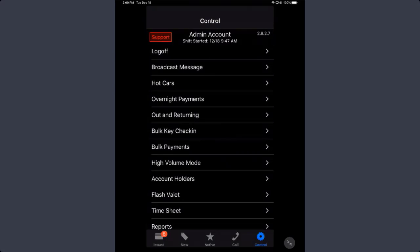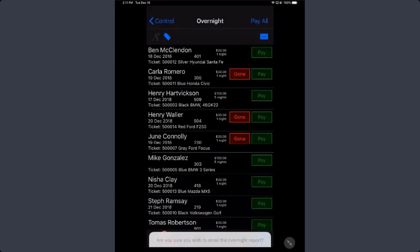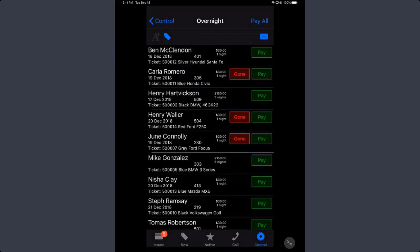So once you've got hot cars resolved, you'll need to send the overnight payment report and record overnight payments. You'll just go to Control, Overnight Payments, and then this blue envelope up here, you'll just tap that and it'll send the overnight vehicles report to the front desk. So that emails the front desk. They're going to use that report to post the charges into their PMS. This is not an automatic process. It must be done every night.